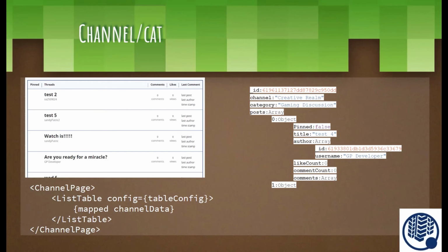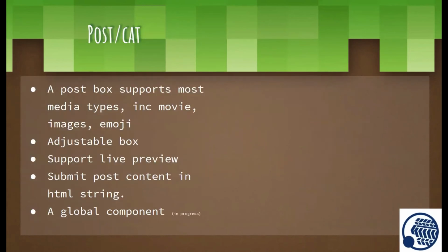And then the user can click on each post item to go to the detail page and see what the chat is, what the post is about. Yep, and that's it for the forum page and the channel page. And now I'm going to pass on. Now Thomas will be explaining the details about our post detail page.